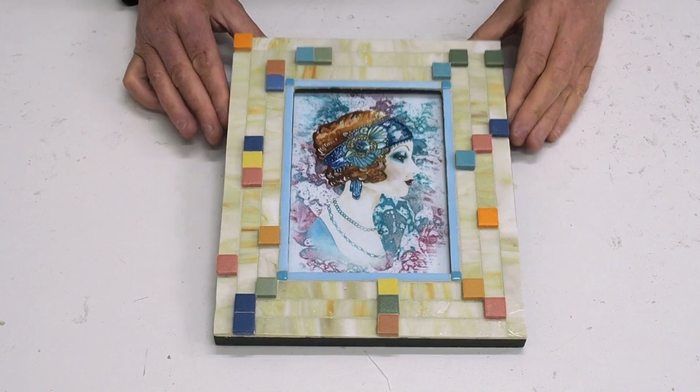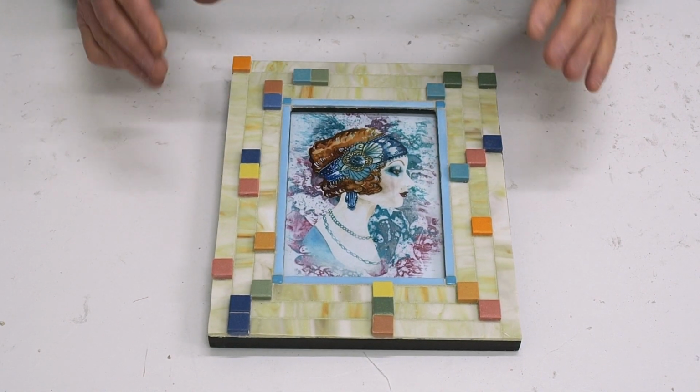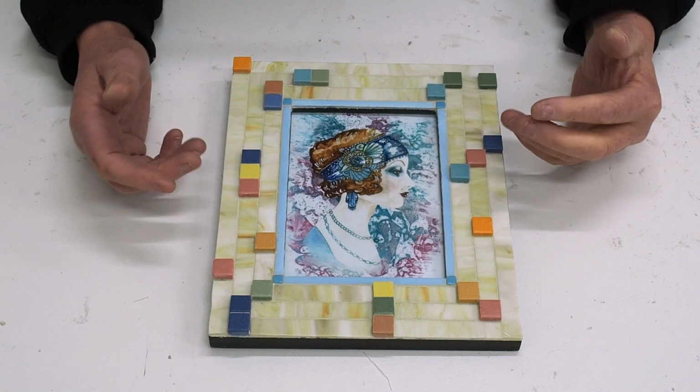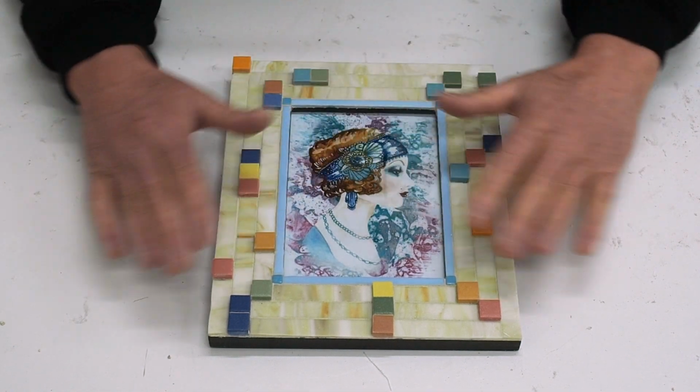Well, there you go, the piece is all finished and I really think it looks great. I really loved working with these porcelain tiles. I love that they're higher than the stained glass. That adds a lot of interest and a lot of texture. And it also brings the piece alive because it's not just flat.